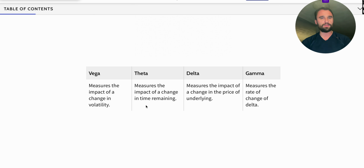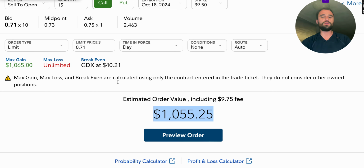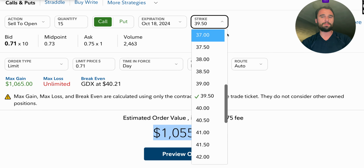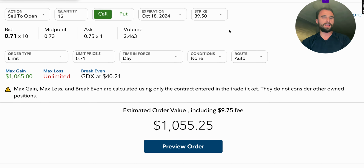So you can kind of look at this concept of delta and think to yourself, as you're doing this, a lot of people will say, well, look for a delta of 0.20 or less, right? So if you have this delta of 0.20 or less, then the idea is maybe you're going to have an 80% chance, because 20% of the time, essentially, what that's saying is that you're going to have an in-the-money option. So if you're selling this call option at $39.50, there's a 20% chance, let's say, that it's going to go in the money, and an 80% chance that you're going to pocket the premium and the option will expire worthless. So there's this concept of delta you kind of can look at when you're doing these trades.